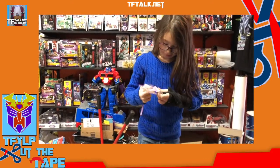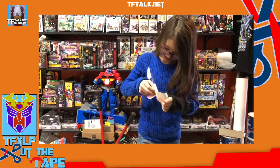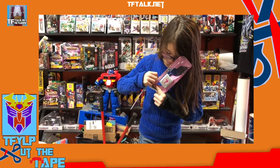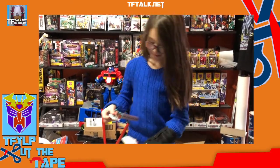Casey, what can you tell us about that bracelet? It's one that has a surprise. There's a blind box inside of it with a surprise. So what comes with the bracelet? Does it have instructions? I think this is an eraser. An eraser, okay. That's it.